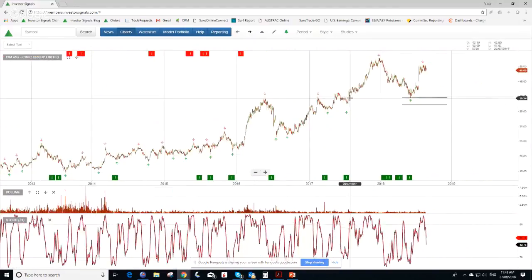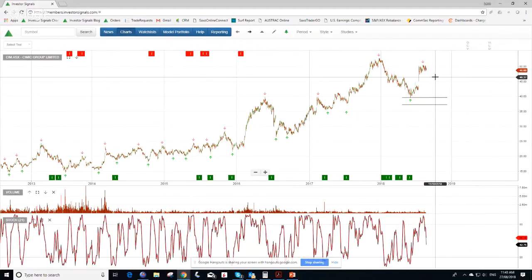Cimic Group, now keep this one on your watch list. Any market weakness, if you could pick this stock up at around 46.50, I think that's great buying. The company's growing earnings 10-12%. It's on about a 3.5% dividend yield if you could pick it up at around $46. So that one sits on our high conviction list.